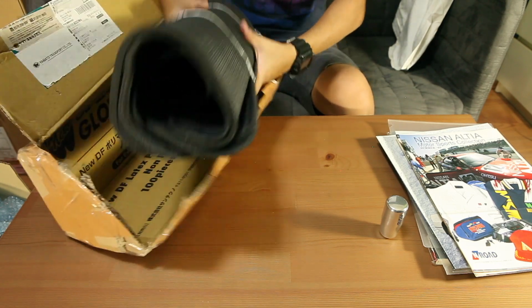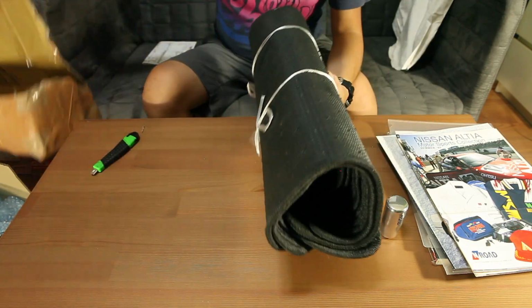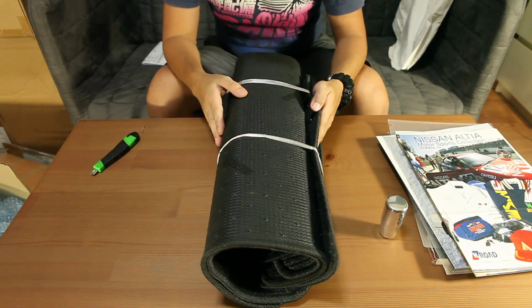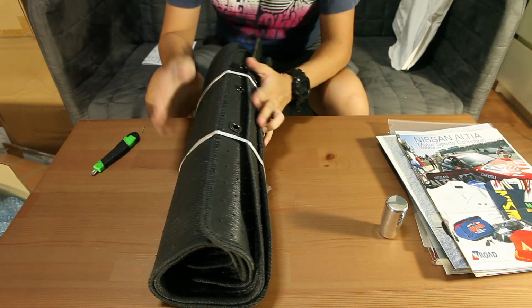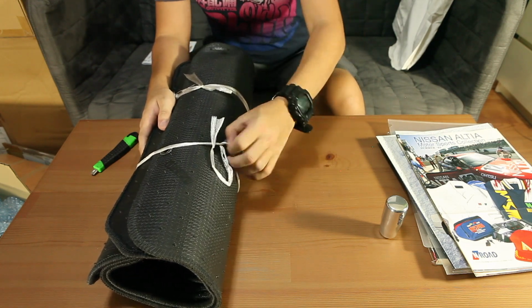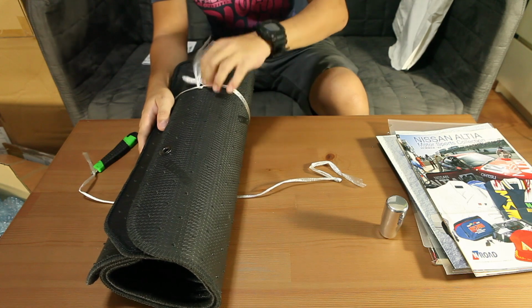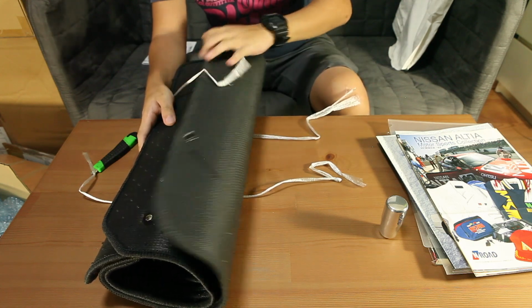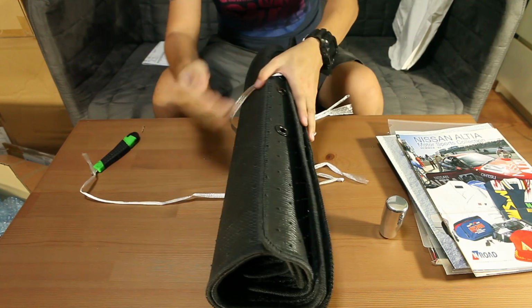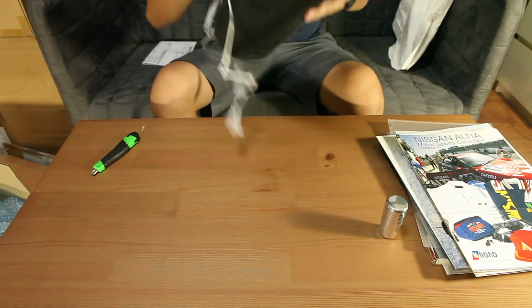Wow, okay, I forgot about this. Okay, so I bought some floor mats that you guys are gonna see in a sec. The condition is really good actually. I'm really excited to show you guys what this is. I didn't expect the condition to be that good on the underside. But yeah, got an extra one inside. That's a bonus.